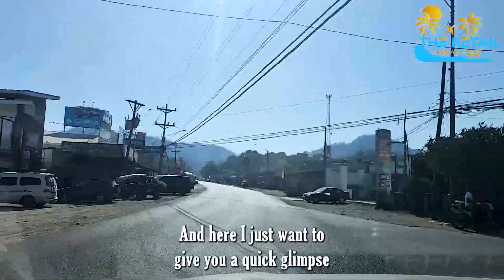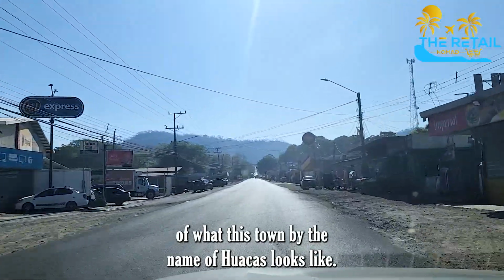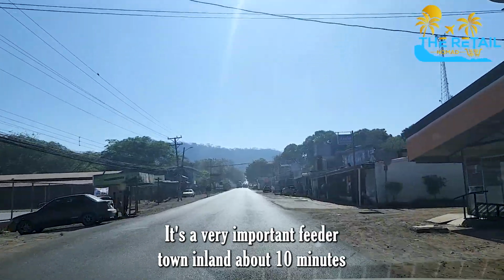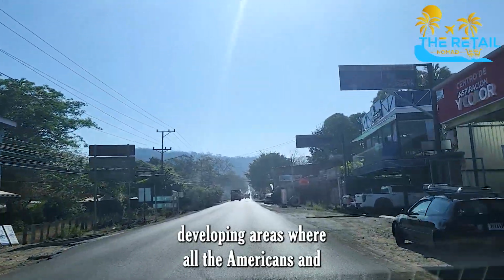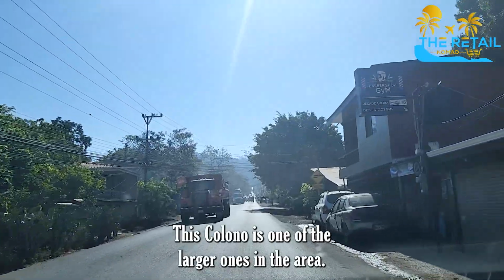And here I just wanted to give you a quick glimpse of what this town by the name of Guapiles looks like. It's a very important feeder town inland, about 10 minutes or so from the beach, but it feeds a lot of the beach developing areas where all the Americans and Canadians are coming in. This Colono is one of the larger ones in the area.